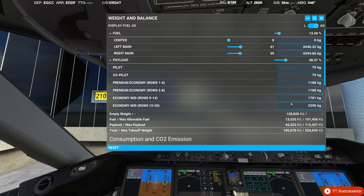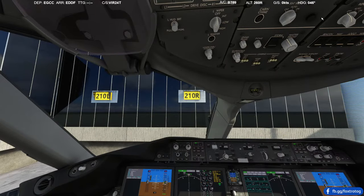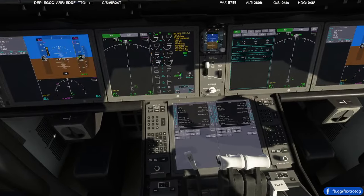And then payload, we're looking at 23.6. Again, I got as close as I could before without stuffing things up. So 23.5, that's close enough for me. And we're there. Right. Okay, so fuel set. That should be in the FMC there. Now we'll look to get into the FMC ourselves.